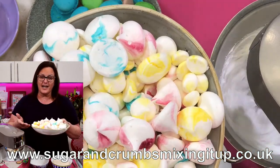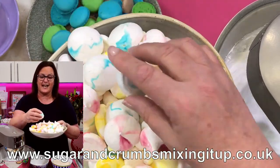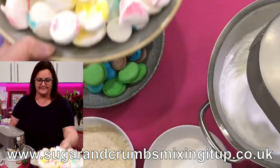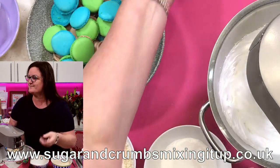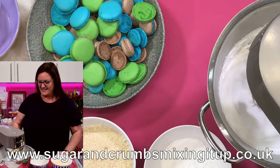I was going to decorate a cake with meringue kisses tonight, but because so many people asked me to make the macarons again, we'll have to leave this till next week. But these are gorgeous. Helen Williams did as well, so they're getting the bake-off. Ah, fantastic.